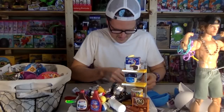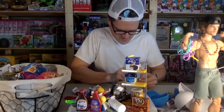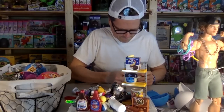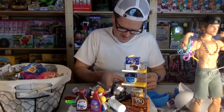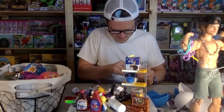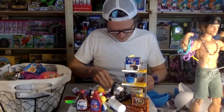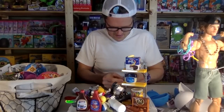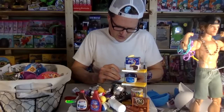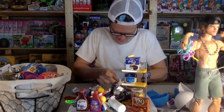That goes there. This goes. Oh, I thought it was going to stand on two legs, but it doesn't. That goes there. This goes here, I think. This goes over here, I think. Oh my goodness, this is so creepy and so awesome.